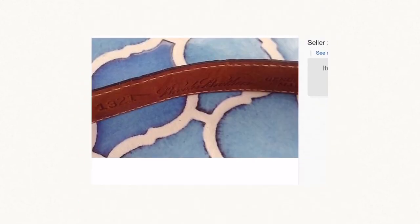Oops. Oh, and there you go. As you can see, that's the model number and the name of the manufacturer, Brooks Brothers. And there you have it, guys. Grab those alligator belts. Anyway, have a great week and good hunting.